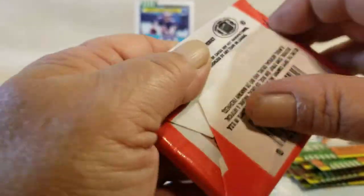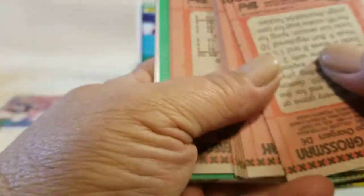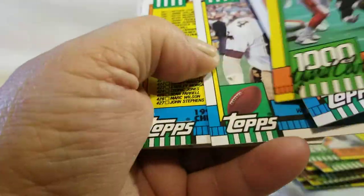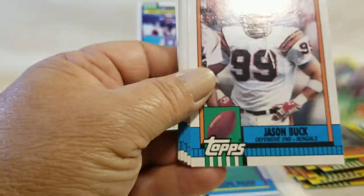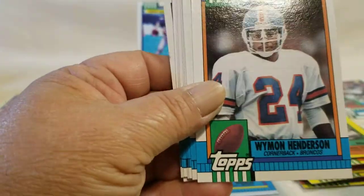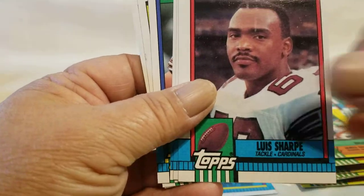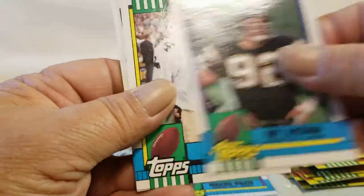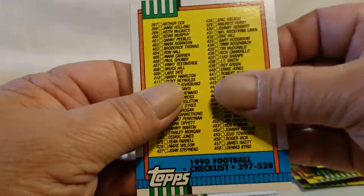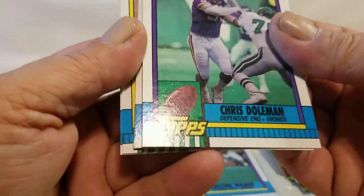All right, we're on the last stack. A little over 31 minutes into it. And let's see if we just can't blow through this as fast as possible. Jerry Brook. Henry Reed. Checklist. Dolman. All Pro.